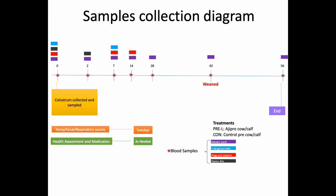This slide shows an example of the timeline of how we broke up the blood drawing from those calves for the first 56 days of life. As you can see, we took a bunch of samples on day 0. We also took those samples from days 2, 7, 14, and 28 for most of our data. We also took samples from days 42 and 56 during weaning and the end of the trial.